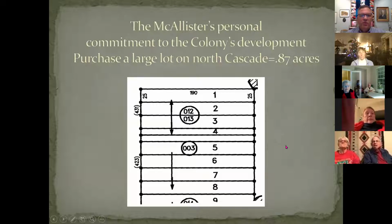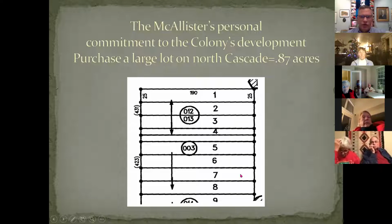So getting onto the property of the McAllisters here, this is an image that I found that kind of describes the size of the McAllister lot here on North Cascade. These are the addresses here. So this is 423 and 431, but the McAllisters bought lots 1 through 8. So they originally bought quite a large piece of property here, and then they sold lots 1 through 3.5 a couple decades later. So they had about 2.5 decades of orchard growth here on this property.